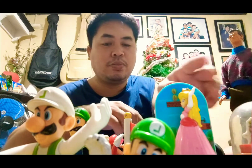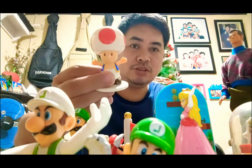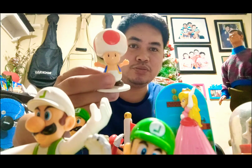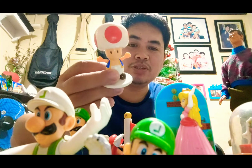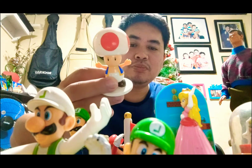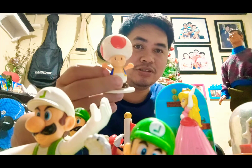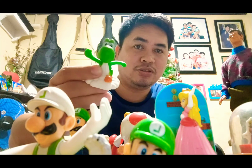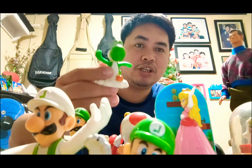And then, we have ito. Sa mga hindi nakakilala, hindi siya si Mushroom. Ang pangalan niya ay Toad. Kasi maraming mushroom sa Super Mario, may mga mushroom na power-ups and those things. So, just remember, this one is called Toad. And then, Yoshi, latest addition sa original character. Yoshi is parang pet siya ng Super Mario. Sa actual game, kinakain niya yung mga kalaban.